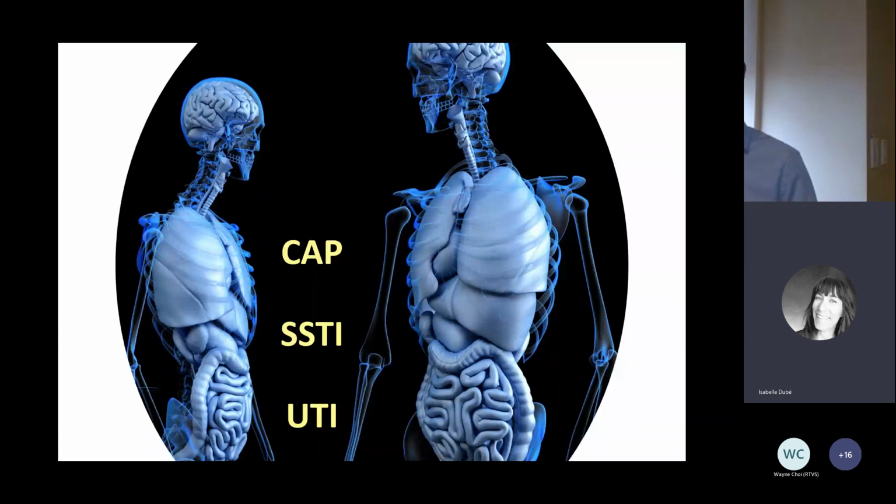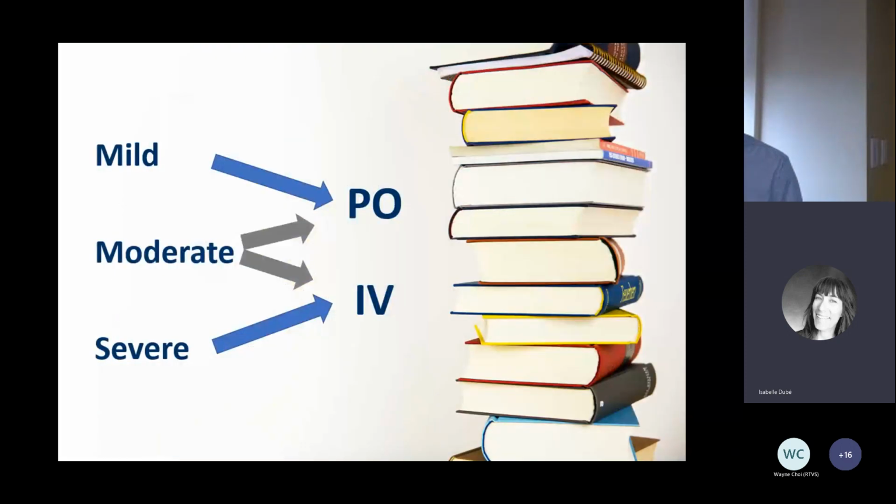In fact, many of the major guidelines out there today, including community-acquired pneumonia, skin and soft tissue infection, and UTI, all recommend that we give oral antibiotics for a lot of the scenarios that we're going to see. So for mild cases, we should almost always be giving PO. And obviously the mild, moderate, and severe are going to differ depending on the infection. For moderate, even if they're a little bit sicker, most of the time you can get away with oral therapy. And in the severe cases, that's when you start to think about giving IV therapy first.